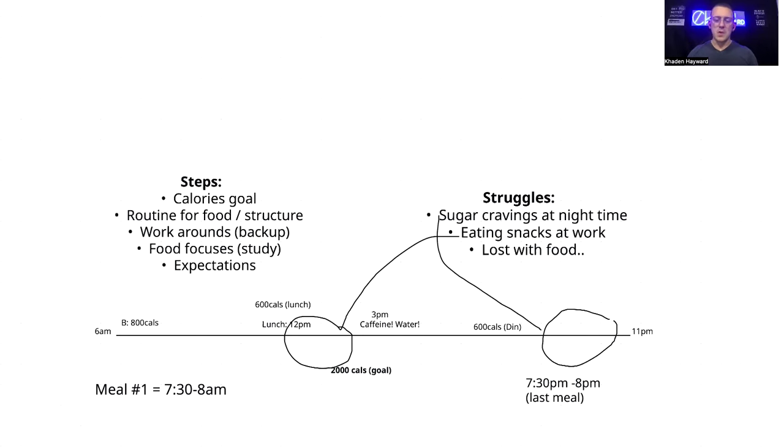So lunchtime, what we want to do is, since we know that she does get cravings at nighttime, we want to make sure she is eating a decent amount at nighttime, right? Or her dinner. So we'll just take the last bit of calories that she has left over, divide them in half. There, it's 600 and 600. So 600 plus 600 plus 800 totals to 2,000 calories.